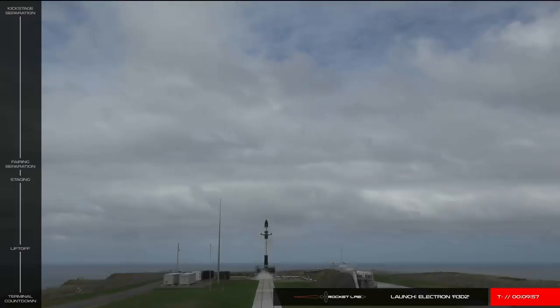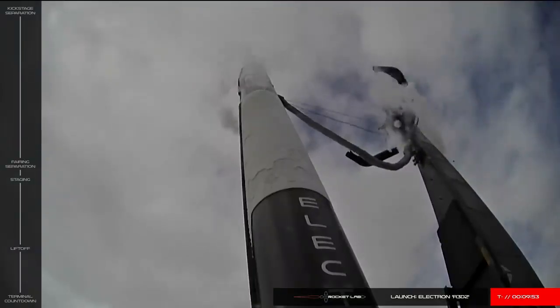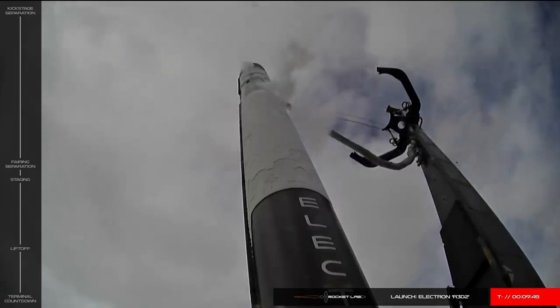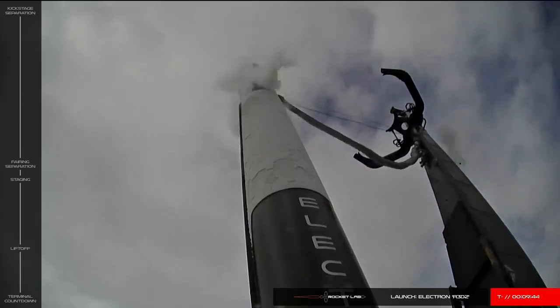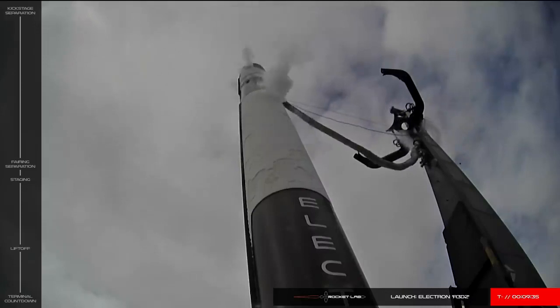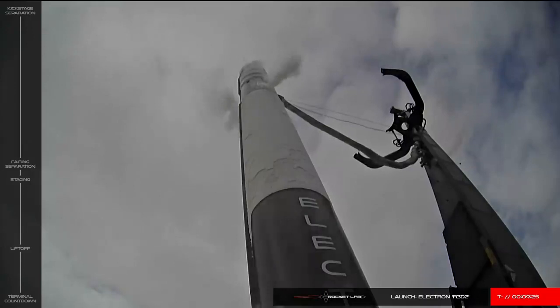By offering a dedicated ride to orbit for satellites in this 100 to 150 kilo class, we can provide small spacecraft customers with frequent launch opportunities, scheduling freedom, and precise orbital insertion. The spacecraft onboard Electron today is called R3D2, and this stands for Radio Frequency Risk Reduction Deployment Demonstration. This mission intends to space qualify a prototype reflect array antenna to improve radio communications in small spacecraft. So we have a short video from DARPA which explains more about the payload and its mission.